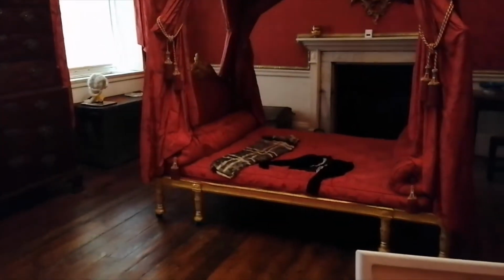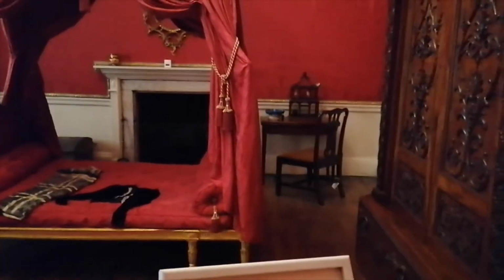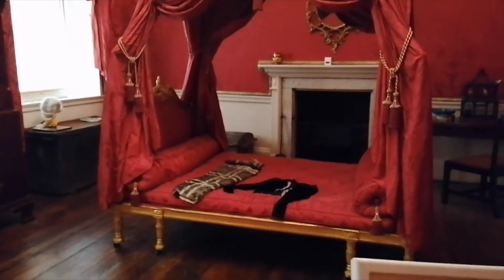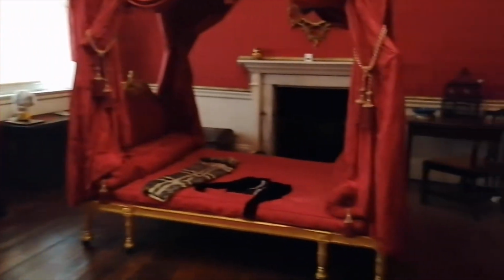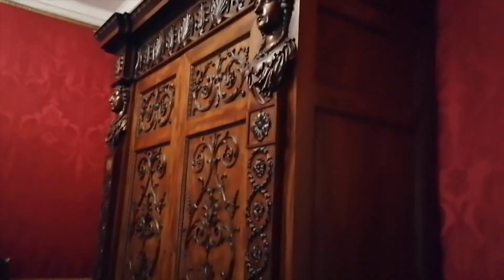This is the red coach room, and this is an original Chippendale bed, and this is actually recreating a room from Harewood House, which is about 5 miles away from here, I guess, in Leeds. Looking nice. Yeah, I wouldn't mind staying a night in it. I think the red is a bit overpowering.